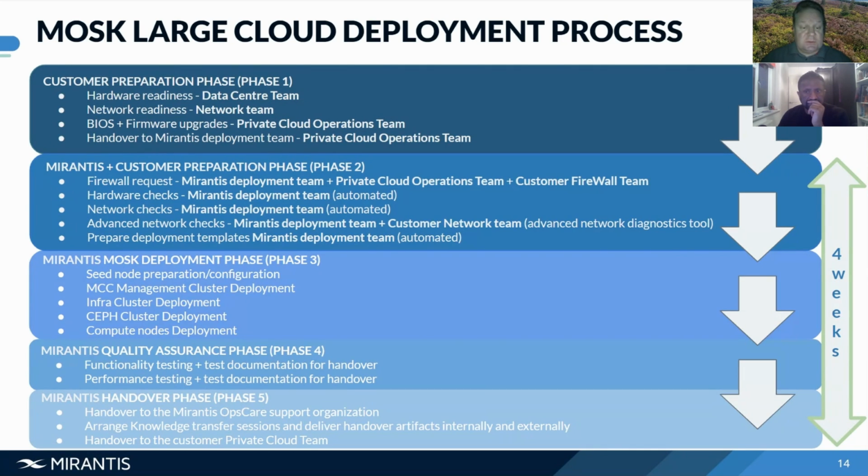We will hand over this to our Mirantis OpsCare support organization. We will arrange knowledge transfers. We will discuss that with the support guys and say, okay, this is what we have done for this cloud. Here is your documentation. Are there any deviations, for example? And then once that is stamped off, that is a handover to our support organization. And we will also do a handover to the customer, which is then handed back to the private cloud operations team, which I mentioned in the beginning of this slide.